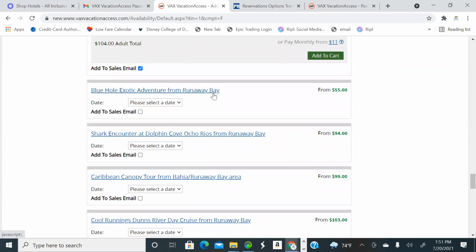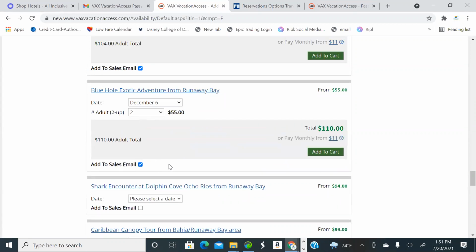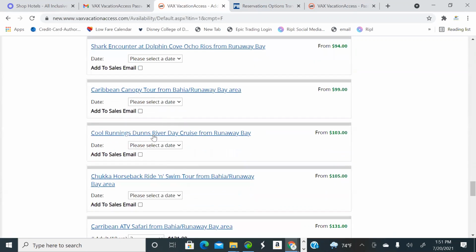Blue Hole Exotic Adventure from Runway Bay. Okay, could add that. Let's do December 6th. Oh, it's only available December 6th. Okay, I could add it to the email.